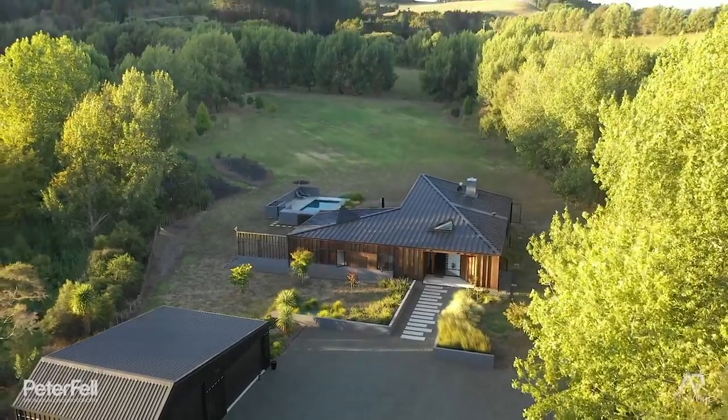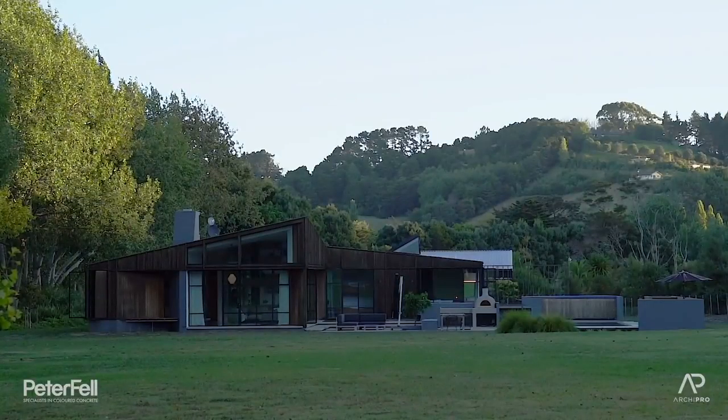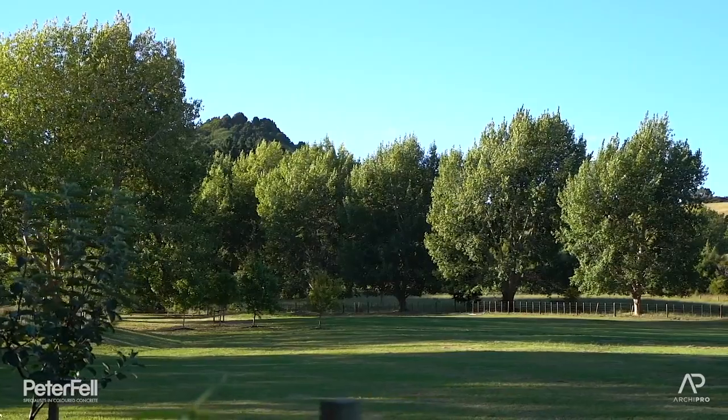A lot of New Zealand houses we do are essentially looking out over to the beach. They were on cliff tops, whereas this is quite a rural setup.